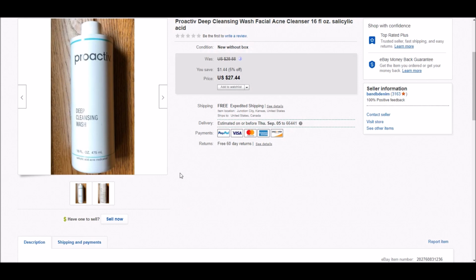So the fact that it did not have a box was not a very big deal. But I wanted to talk to you about this item because of the expiration date. Not all face cleansers have expiration dates, but some do. And according to eBay's policy with expiration dates, you have to make sure your buyer receives the item before the expiration date passes. That is a policy that you have to abide by.